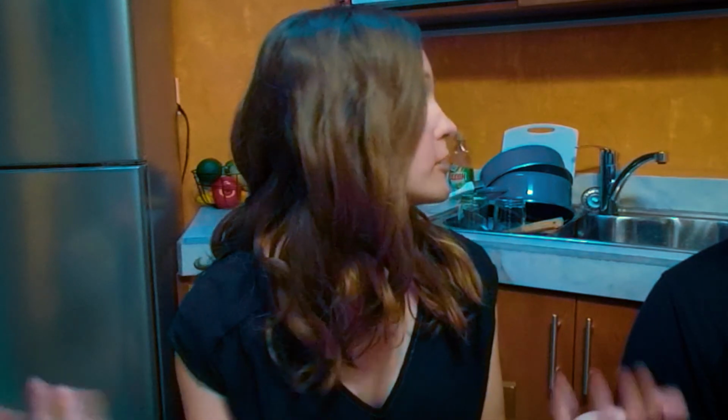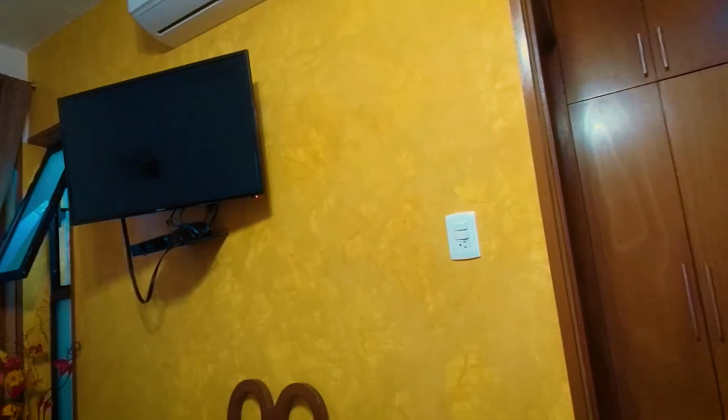Hey peeps, today we are talking about shopping. So we've been staying in an apartment here in Merida, and actually, here it is. Check it out. It's pretty sweet.